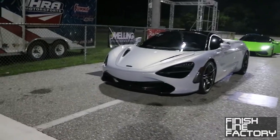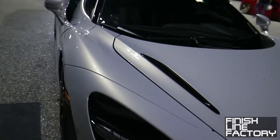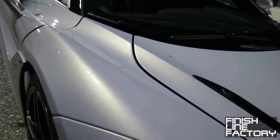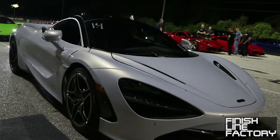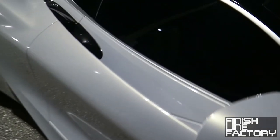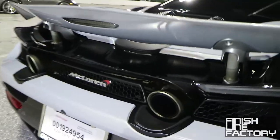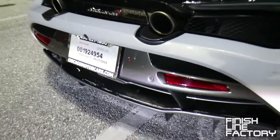All right, so I'm taking a break from the drag strip just to take a quick look at this 720S. This color is absolutely beautiful. It's like this bluish white. It's not baby blue or anything, or like a light blue. It's this very unique color. It's almost like, I don't even know what to call it, but it's very pearlescent. Look at this. These divided channels that channel air all around the car. Carbon ceramic brakes. Look at this streamlined roofline just leading air down into the engine bay for cooling. And this adjustable wing leading back here with these titanium exhausts. Oh, and he just got this car too.